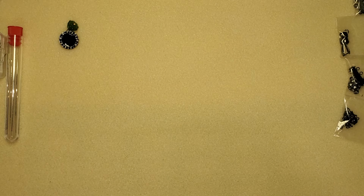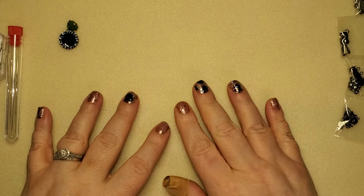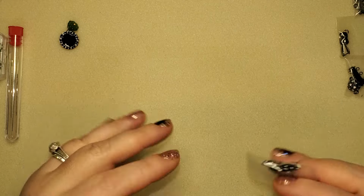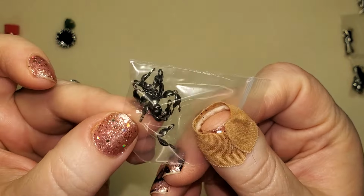So yeah, I think I might do that because I want to work with it, but I'm a little scared because I never have. But that's what we do, we bead and we learn, right? We bead and we learn. So next we also have some clamshells. So maybe those will also be helpful with that chain.